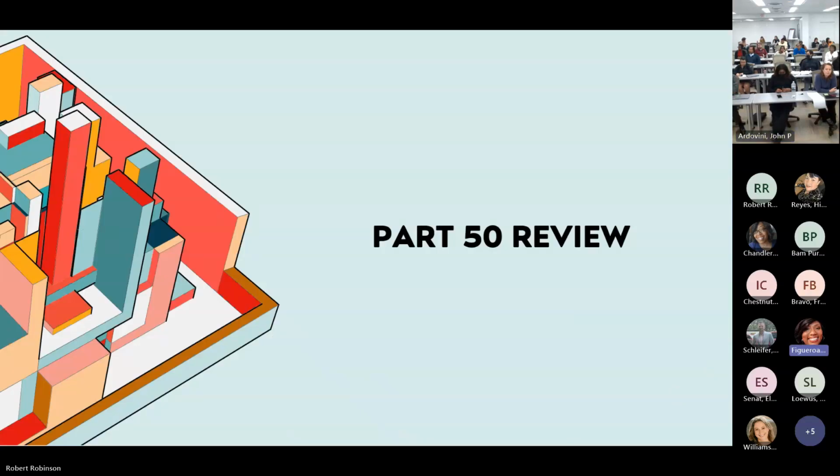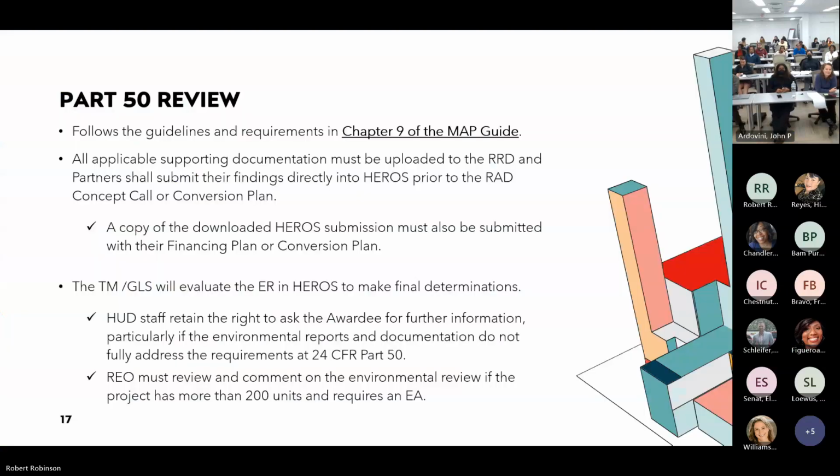Okay. We're going to the Part 50. Okay, so Part 50 under everyone's purview. The Part 50 review follows the guidelines and requirements of Chapter 9 of the MAP Guide, which is great to have as a first source for what's required, what we're supposed to be looking at.